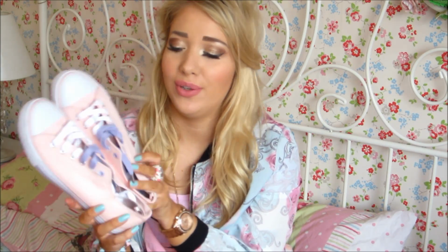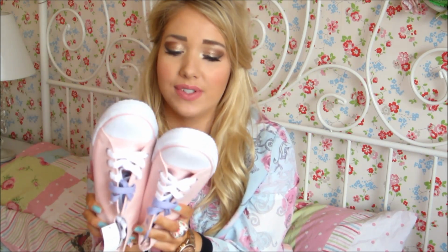I just thought these would be really nice for bombing around in the summer, wearing with dungarees or just shorts or whatever, or to kind of tomboy up a dress. They're really cute, and I really, really like them. They were £6, and I do a lot of walking during the summer, and I'm hoping these will be comfy because sandals aren't the comfiest when you're walking. So yeah, I really, really like these. I'm really glad I got them.